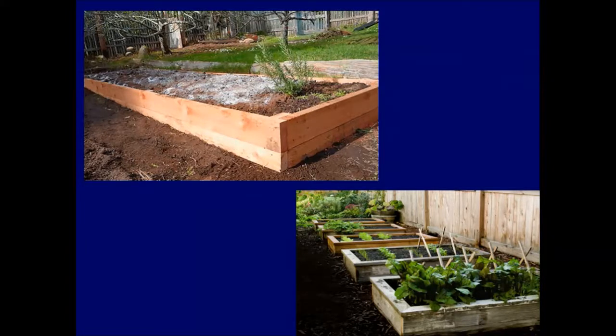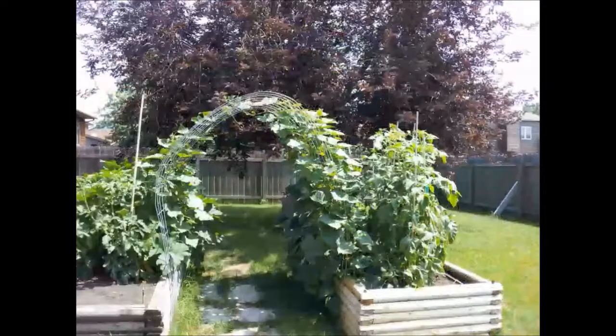What would they be? 2x10s, maybe 12 foot long or something like that. That's probably max. More likely, if you're going to use boards like that, it's smaller raised beds, like the one in the lower right, because they don't require as much cross bracing.